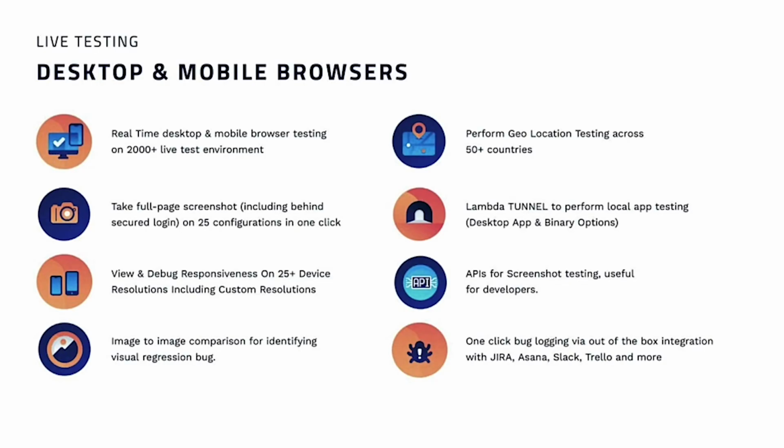In manual testing as well, one of the best features that we provide is integration. So our platform is integratable with many project management and bug management tools that include Jira, Asana, Slack, Trello. So any issue that you find during your testing in LambdaTest, you can take a screenshot and send it directly to the project management tool of your choice.